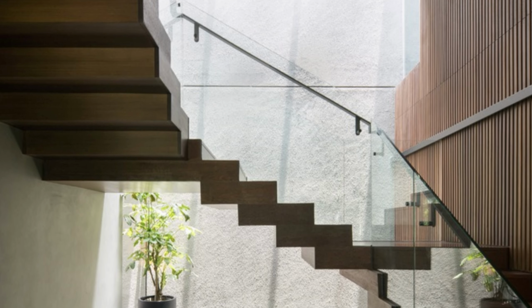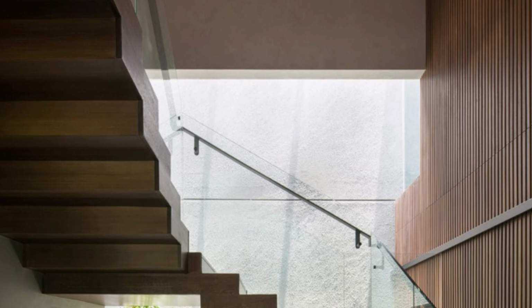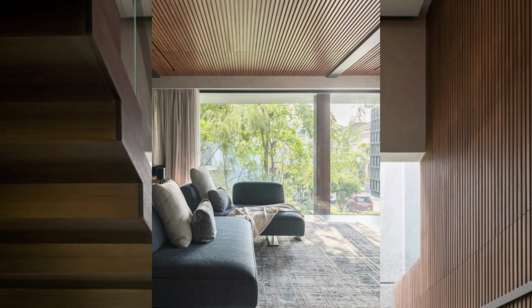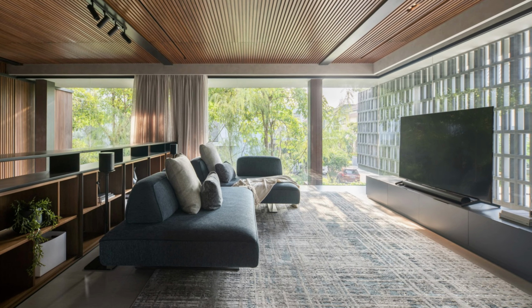On the second floor, one finds a family room, a guest bedroom, and a work area. On this level, there is a large void that pierces through the middle, effectively bridging the family room and dining area on the first floor. This architectural element fosters a sense of continuity and unity within the house, further promoting family togetherness.